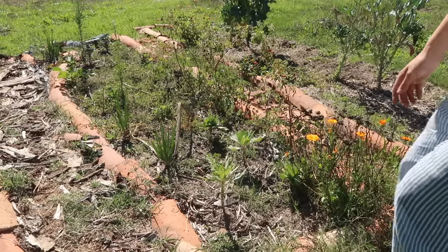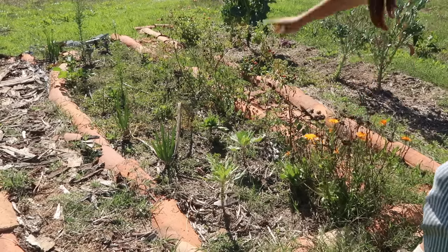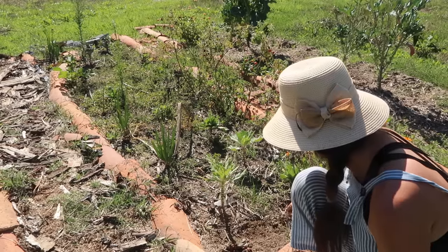Right, we'll move on to this bed next. Get these calendulas looking happy, get these tomatoes out, see what's still surviving in here.